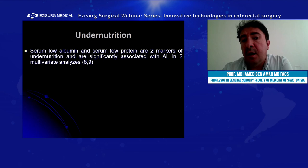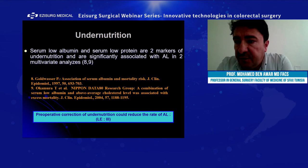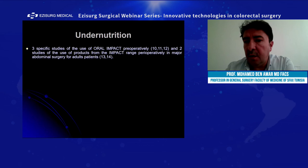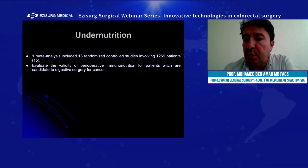Undernutrition: serum low albumin and serum low protein are two markers of undernutrition and are significantly associated with anastomotic leak in two studies, with level of evidence three. Preoperative correction of undernutrition could reduce the rate of anastomotic leak. We also find three studies on the use of oral impact, and two others on the use of products from the impact range preoperatively for major abdominal surgery in adults.